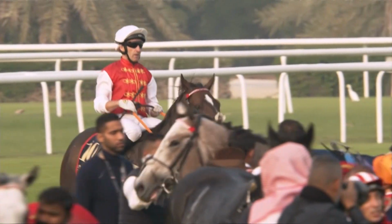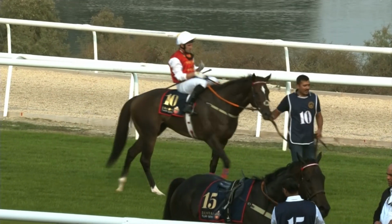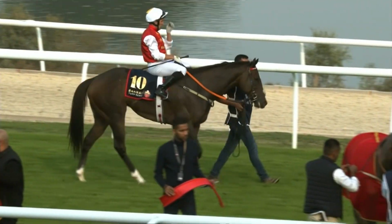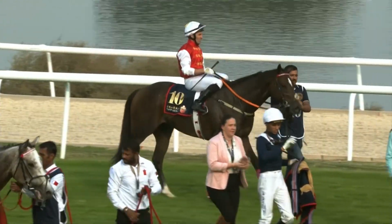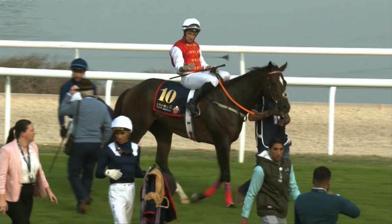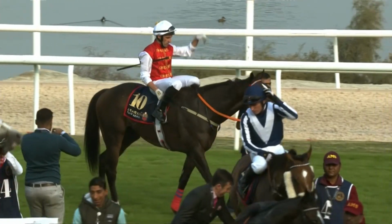Mabardel, a 5-year-old son of Spiegeltown. He hit the front early, and he never really looked like being passed. Let's have a word then with Neil Callan, if I can. Neil, come and have a quick word.